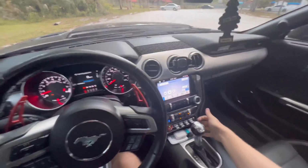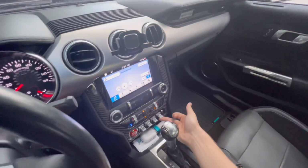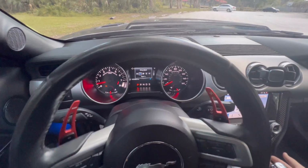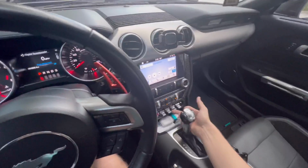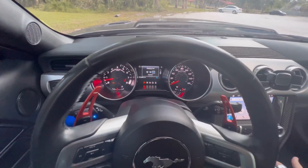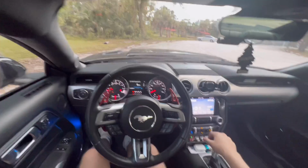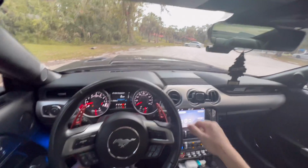Alright, so what I like to do is I always put it in, hit this thing right here, puts it in Sport Plus mode, as you can see right there, and then I like to put it in Steering Comfort, and that's how I drive this thing every single day. I don't leave it in casual.